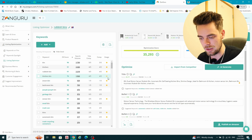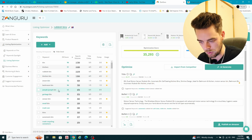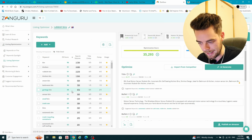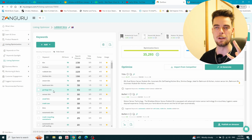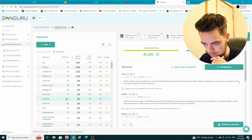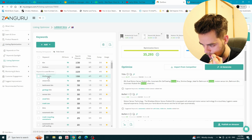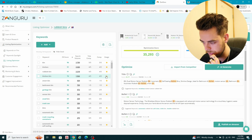So in order for me to get kitchen bin in there, which looks like it's the biggest opportunity, Joseph Joseph bin, that's probably a brand, so we can delete that. And then these other ones, maybe garbage bin we'd get in there, but that's more like looking at your bigger bins, I think, for the word. So we can see there might be a couple of extra ones you could try and squeeze in, but it looks like we really want to try and get kitchen bin in there in full, which we did get rid of by putting an S on the end of here.